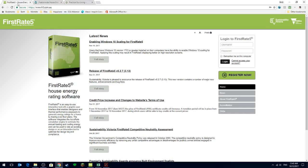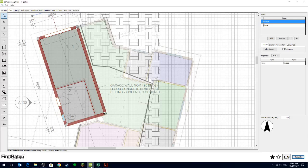So with that, I'll jump in and give you a brief overview of what I've done with this FirstRate software as applied to our house here in Adelaide, Australia. Quick overview: like I said earlier, new houses have to be 6 stars, at least theoretically. Whether they actually are in practice is another story. The house might not actually be built to the standard it was designed, but that's another story.